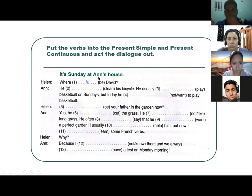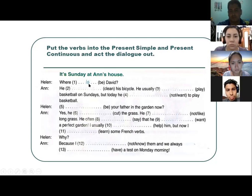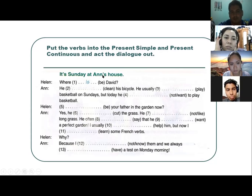It's Sunday at Anne's house. Okay, les voy a dar 7 minutos para que completen esta conversación. Aquí tienen en paréntesis lo que van a ocupar. El primero ya lo hicieron como ejemplo para ustedes, ¿ok? Aquí dice, where is David? Oh, he, ¿ok? ¿Cuál utilizaríamos? ¿El presente o el present progressive? ¿Cuál utilizarían?